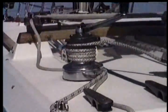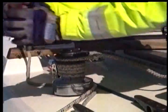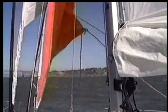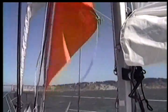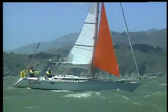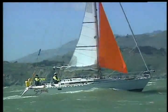Sloop-rigged boats without roller reefing and an inner stay would set a storm jib on the forestay. Storm sails are not only smaller, but built to take the rigors of sailing in high winds. The storm staysail uses a tack pennant and is high off the deck to avoid being hit by waves. The high visibility orange is a real safety plus when you're in a sea of white foam.